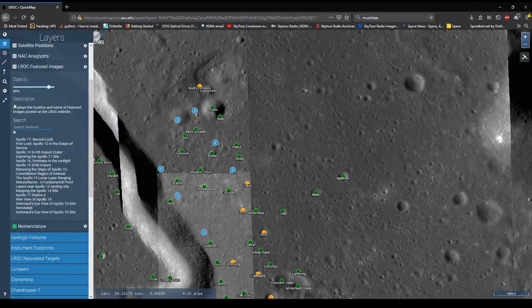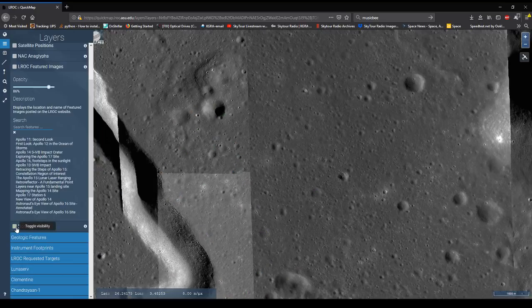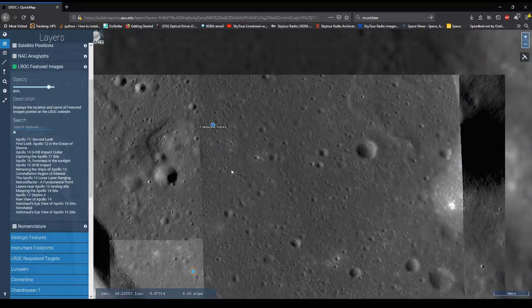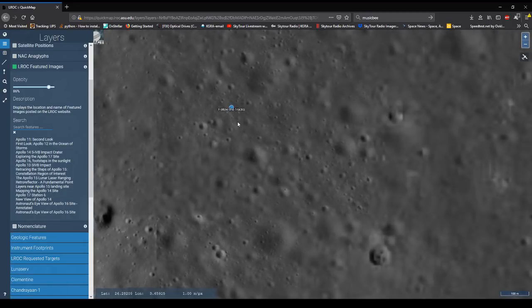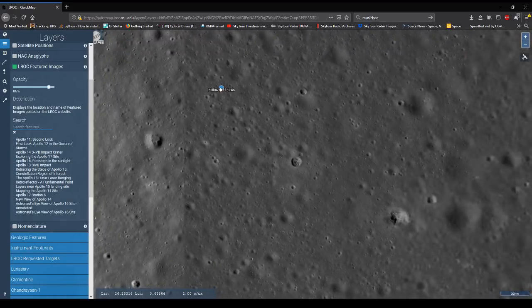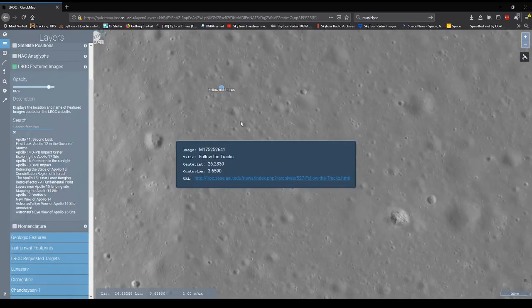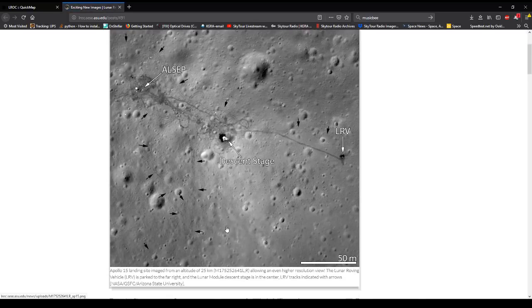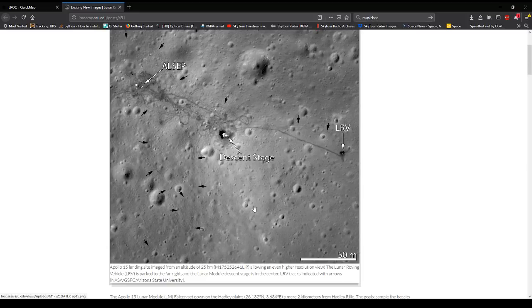And let me just take off nomenclature because it just clogs up the view, and turn back on the LRO features. And we can look and see that we have Hadley Rill here. Sometimes these labels, if we went right to this label, we would be able to go to this location and see the actual tracks from the descent stage of the Apollo 15. Apollo 15's lunar module was called Falcon. And so the descent stage is here.